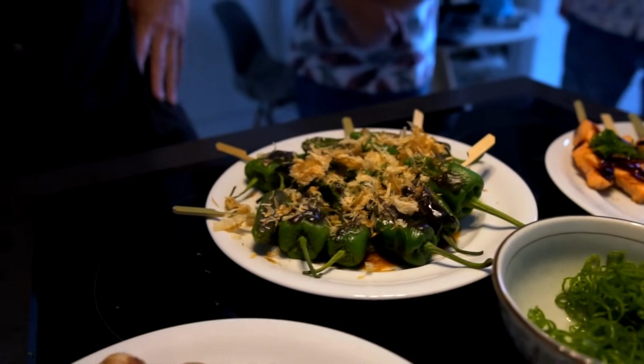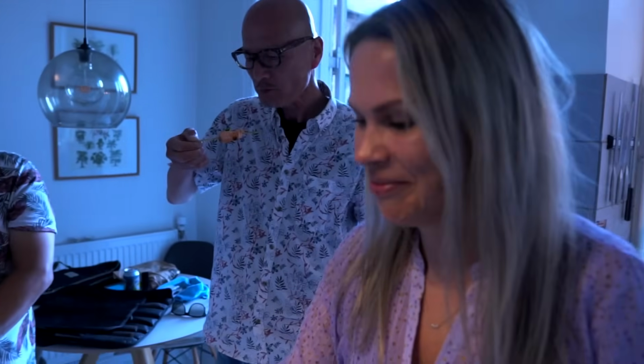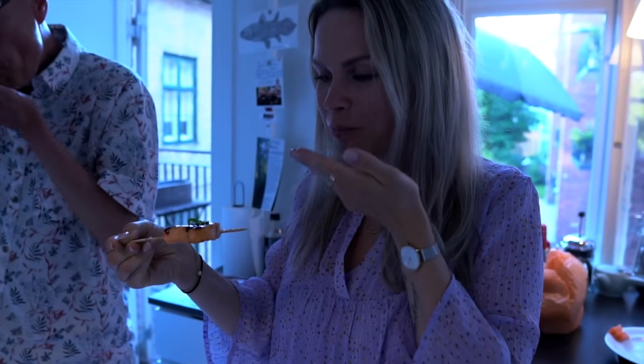So, that's the food. It's all ready. Okay. Please, ladies first, and then Mr. Nakahara. You must try. Yeah. This one, yes. Oishi. Yokatta. Good. Oishi, oishi, oishi.